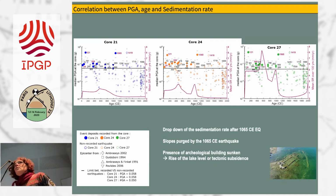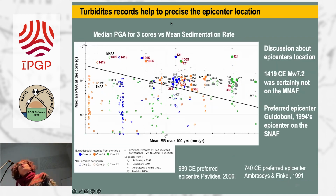And this earthquake caused the destruction of the basilica. There are some texts that attest that. And so we put all the three cores together on the map that is showing the mean PGA and the mean sedimentation rate. The three colors represent the three cores.